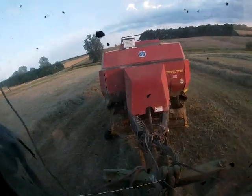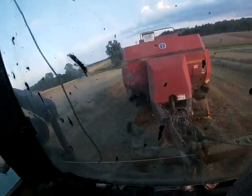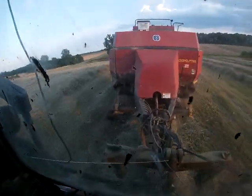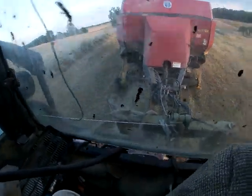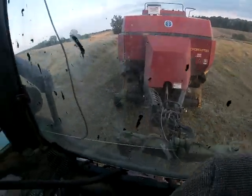About halfway through that field, I caught up to the rake. They're at the home farm. When I was right behind the rake, I was still getting a little bit too much moisture for really what we need to be pushing for, the way the forecast looks. So we stopped for a couple hours, got them picked up. I did some work on the hay rake.